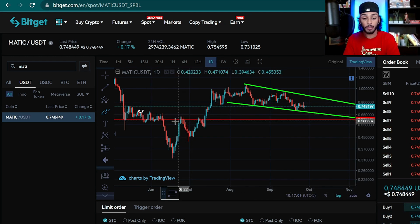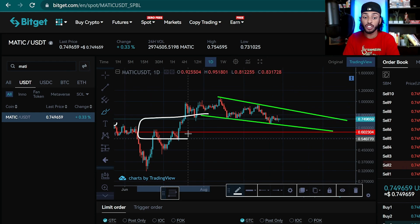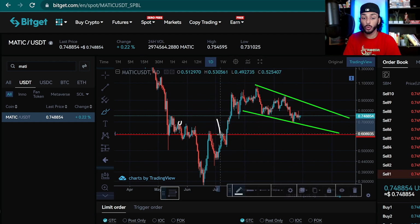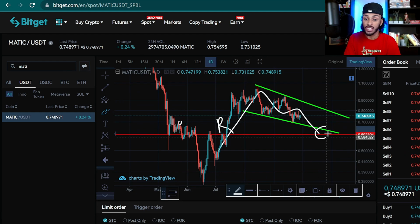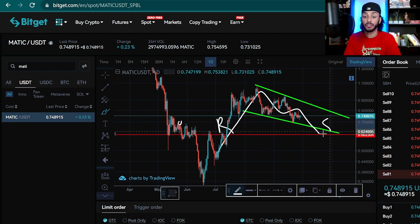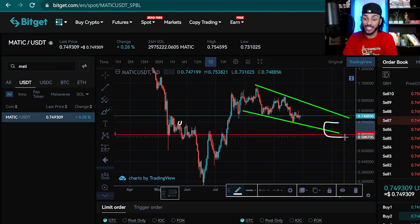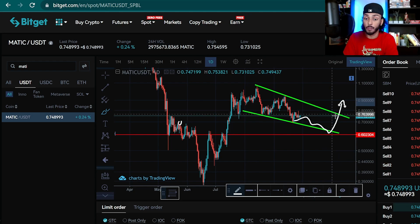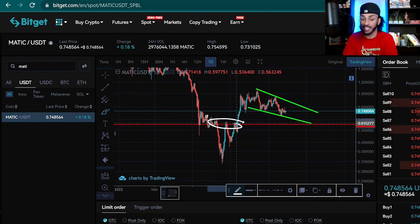Now, you could look at it as an Adam and Eve pattern, you could look at it as a cup and handle pattern, whatever you want to call it. This was a major level of resistance, and this will typically act as a major level of support. Now, whenever we clear strong levels of resistance like this, it's not out of the ordinary for us to come back and retest it. And so for that reason, as long as we are above this previous point, I am expecting some type of push to the upside, even to the point that for my long-term portfolio, if we start coming towards this 60 to 65 cent area, I actually may do some dollar cost averaging, expecting some type of bounce off this zone.